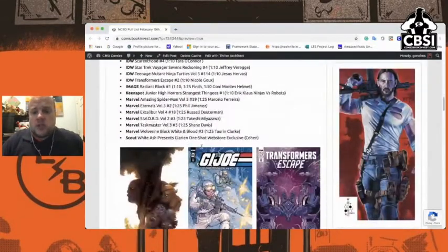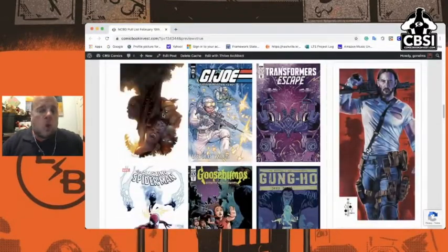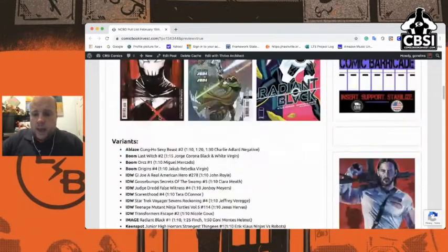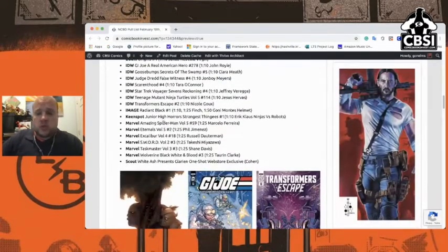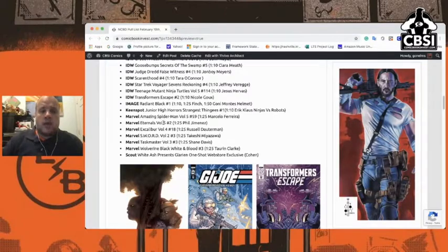Not as many variants, so let's just dive into them, guys. This is Orcs, I guess it's Sweeney Boo, by Boom Studios. This is the 1 for 10 variant. I really dig this cover. It's just a great cover. It is by Miguel Mercado, who is everywhere. He does all sorts of different covers now, especially a lot for Boom. A lot of their 1 for 10 variants have had him doing the art for them.